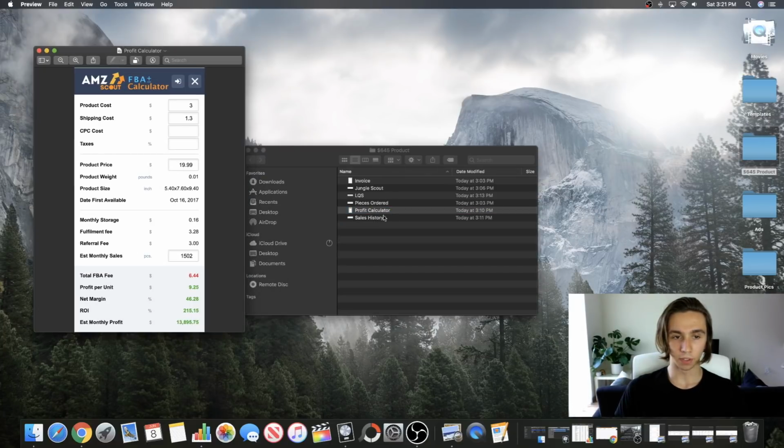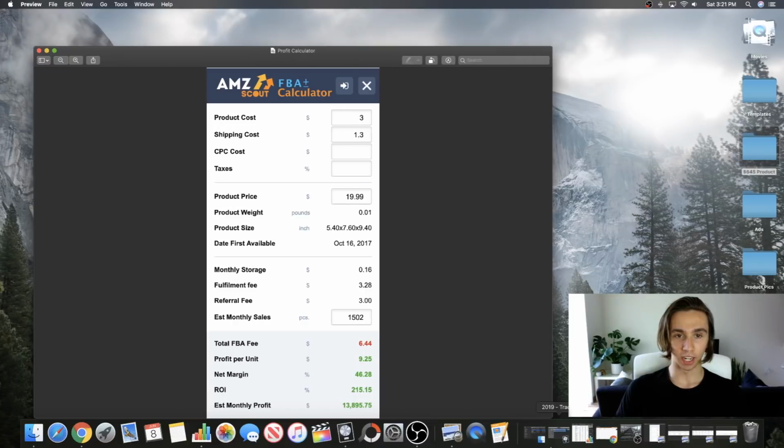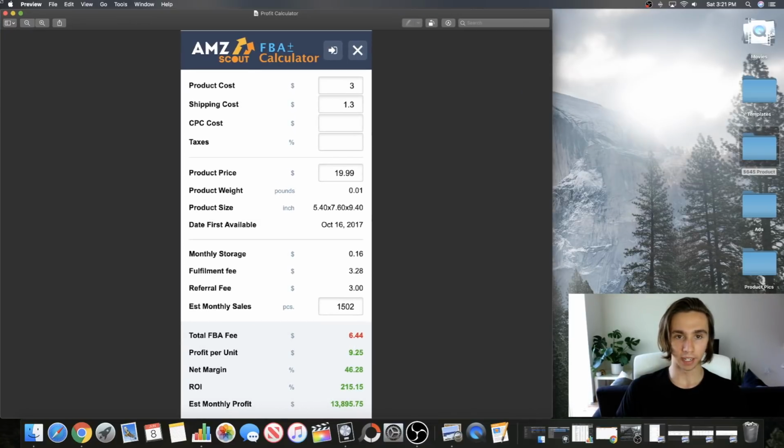Obviously, if the numbers aren't on your side, it's not going to work out. So I actually took a screenshot, again, free tool, Amazon FBA calculator, and this is just an extension. I don't have a link to it or anything, but if you just search Amazon Scout FBA calculator on Chrome Web Store, you could get this. And it is a Chrome extension.